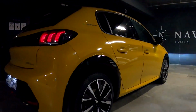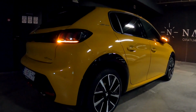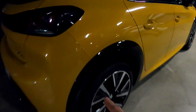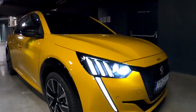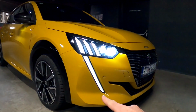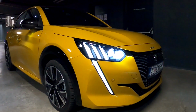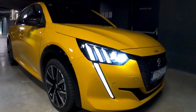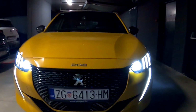Look at it from this angle. As you can see, this is the GT Line, which means you do have some extra options such as the 17-inch dual tone wheels. We also have this in gloss black. But let me go to the front once again and put on the lights. Very lovely daytime running LEDs. They go all the way up to there. And yeah, this car is really a big improvement compared to the previous generation in my opinion. Let's now jump inside and see how it looks during the night drive.